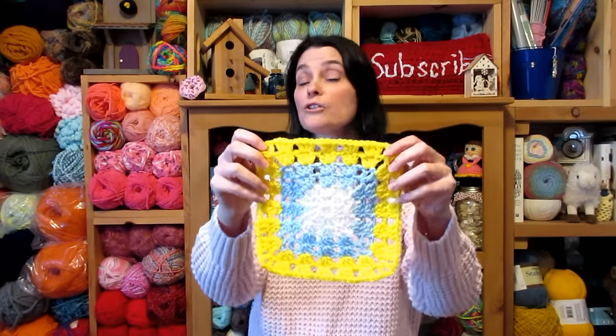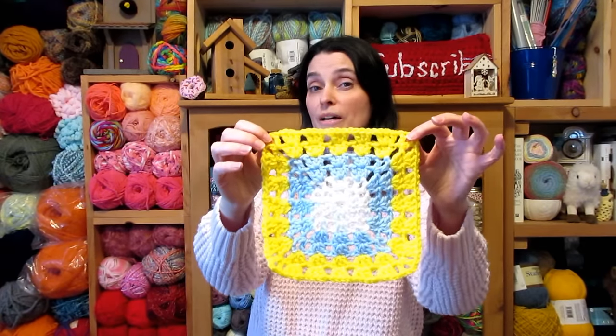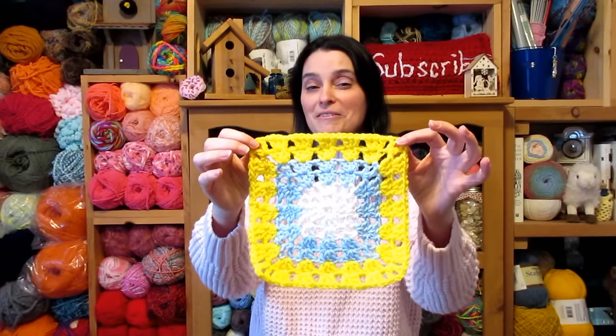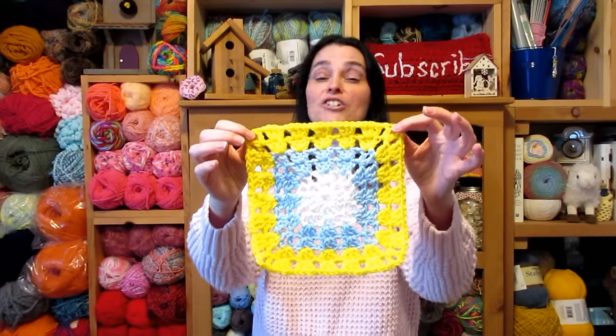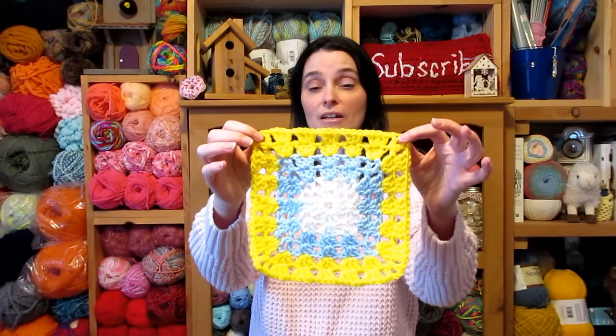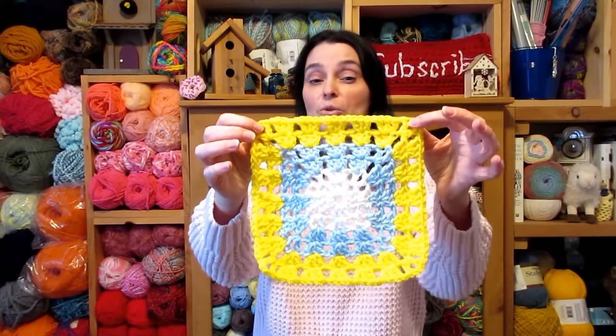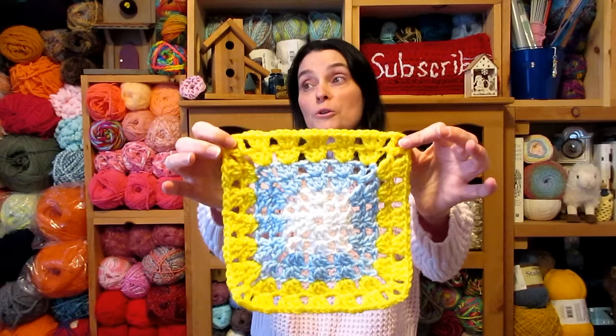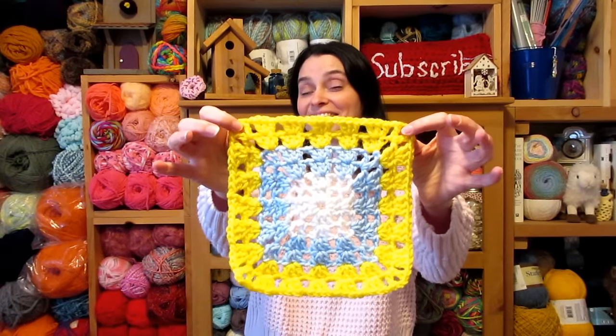I'm going to talk about how easy it is to change color in today's project, and I'm also going to demonstrate that too. Of course, if you wanted, you could make the whole thing in a single color as well. So the color options are pretty much endless, depending on how you want to change them, the frequency that you want to change them, and maybe what colors you want to use. You could, if you wanted to, use a different color for each row, and that is a 6-row granny square, so that would be 6 colors in one square.